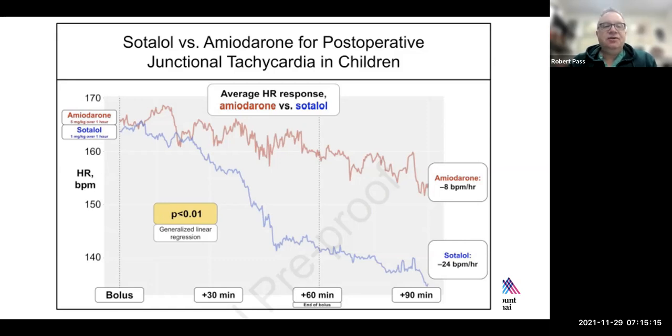It's interesting to note that when this paper was first presented, and I was the moderator of the session this past spring at the Heart Rhythm Society, the title of the work was not a one-to-one comparison between Sotalol and Amiodarone for JET. It was a general review of IV Sotalol. My suspicion is that the authors decided that this was the more interesting or novel aspect of it.